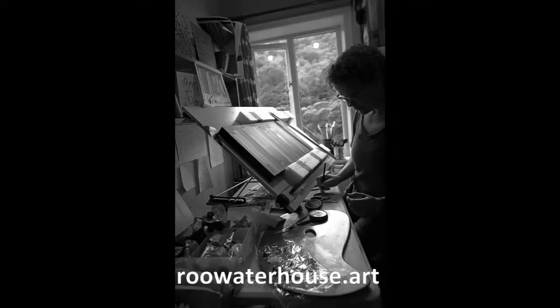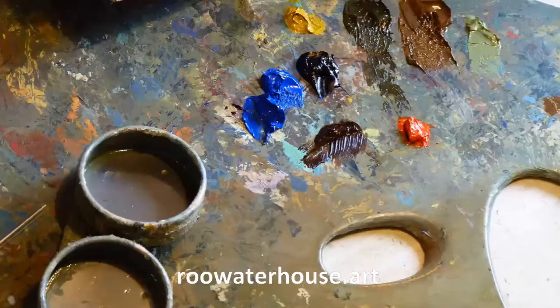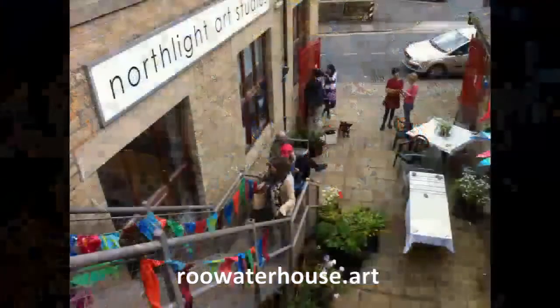I've lived in Hebden Bridge for over half my lifetime. It is a place that has given me the space to grow as an individual, develop my creativity, return to art college to complete a degree in visual art, and to discover the joys of oil painting. For the last 10 years, I've been painting away in my space at Northlight Art Studios.